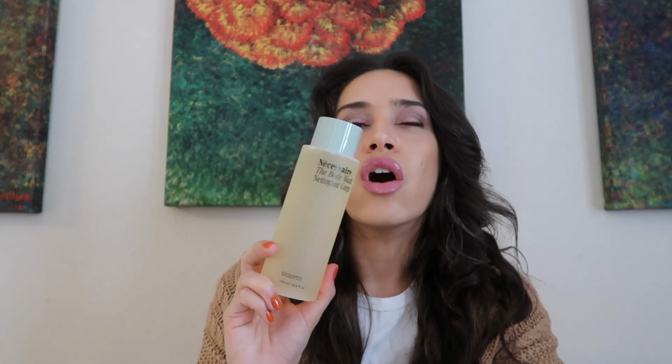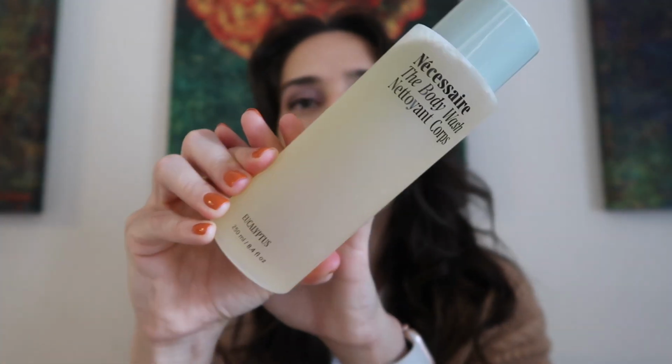but I think Sephora only carries fragrance free and the eucalyptus scent. They have other scents, and Amazon carries a wider range of scents, but I never see them 20% off. So if you can pick one of these up during the sale, I highly recommend.